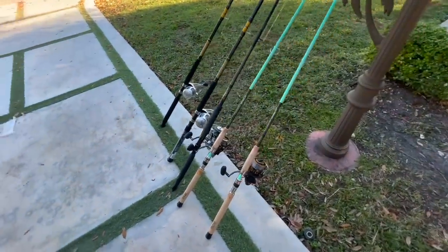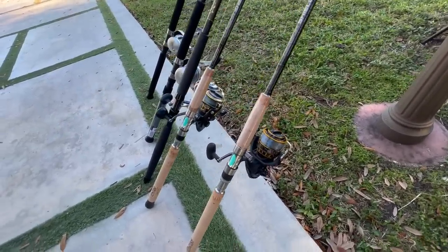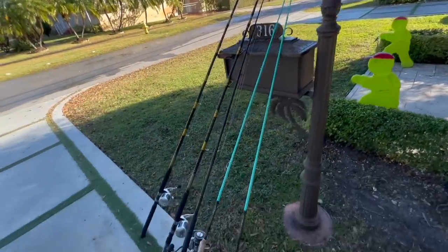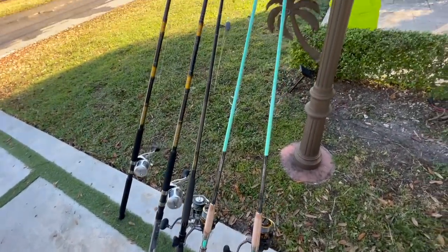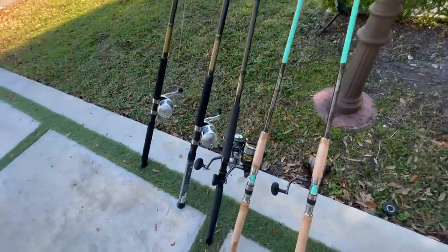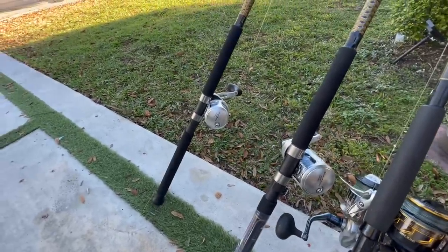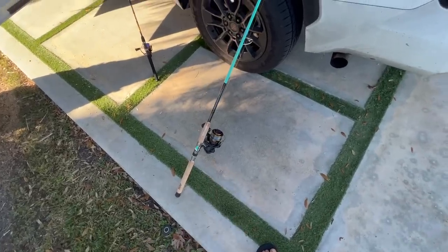The next combo is a Penn Battle 6000. That one actually has 40 pound test, same Carbon Shield rod from Tsunami. Then I have my Saragosa 14000 with 50 pound test braid. And then I'm trying out these reels. This is a Speedmaster 16 and a Speedmaster 12. Here on our BG 5000, we have 30 pound test, as I mentioned.